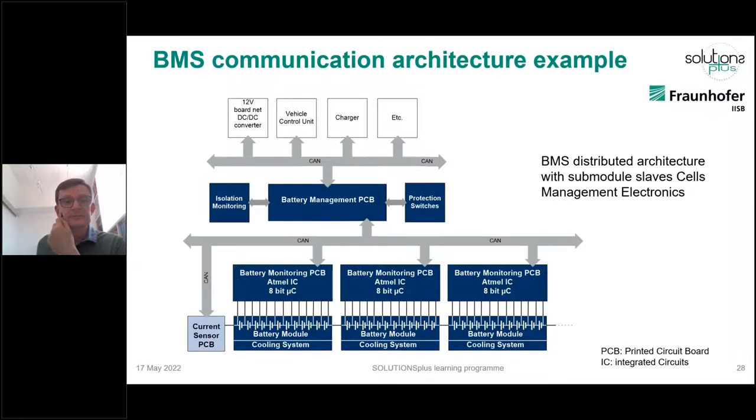The last slide for me is an example implemented again by Fraunhofer, showing how complex the game is. Here are the modules, some cells connected together with the cooling. Here are the slave boards measuring temperature, voltages, and doing the equalization, the balancing.